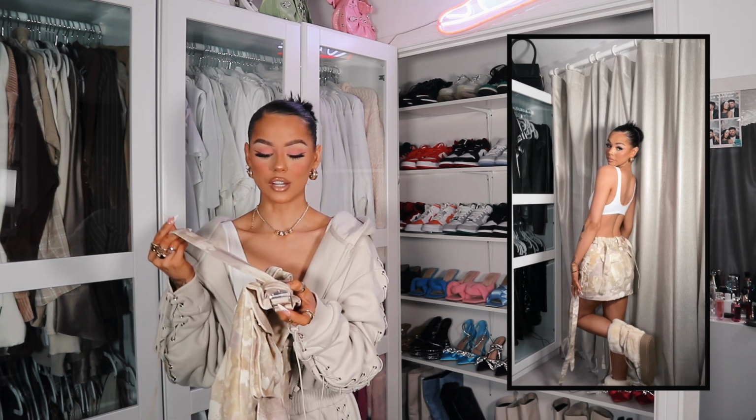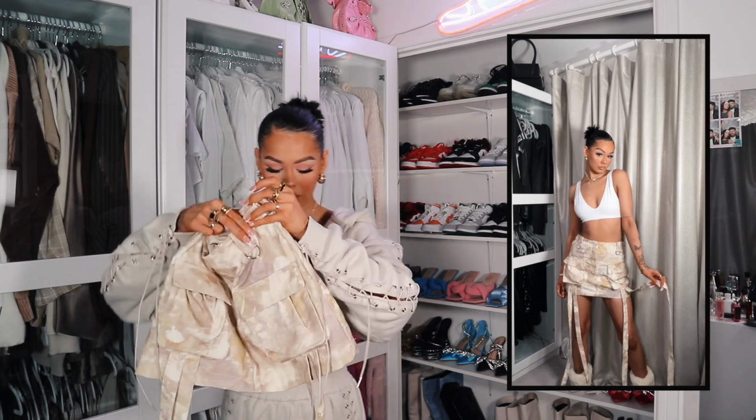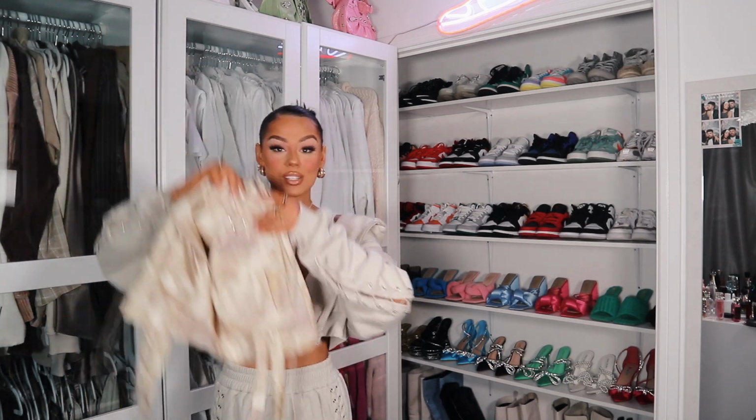To be fair though, with this one, I don't really even need this. I got this in a size 6, so it fits really nicely. And the part that makes this stand out from any other cargo skirt is you've got these really cool bits that hang down. One's a bit longer, one's a bit shorter. Just how cool is this skirt?